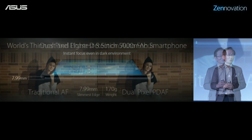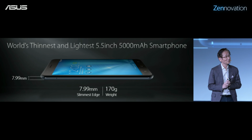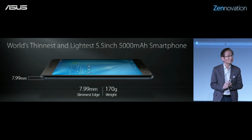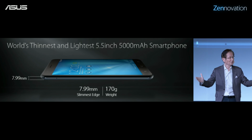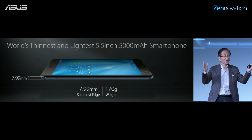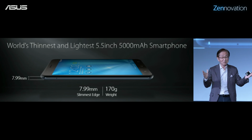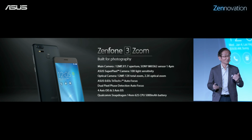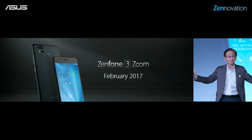in the market. With all these incredible photography features and supreme battery life, we still manage to deliver the world's thinnest and lightest 5.5-inch smartphone with a 5,000 milliampere hour battery. Stay tuned. It will be available in February. Thank you.